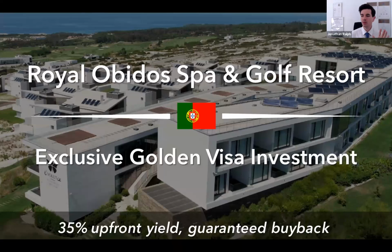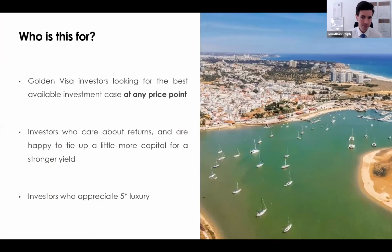So getting started with the highest yielding investment, this is the Royal Óbidos Spa and Golf Resort, which pays a whopping 35% gross upfront rental yield. As I mentioned, it comes with some very attractive conditions. This is actually my personal favorite. It's where I would put my money if it were me looking at the Golden Visa, simply because from a risk management standpoint and from a yield perspective, it is standout the best in the market.